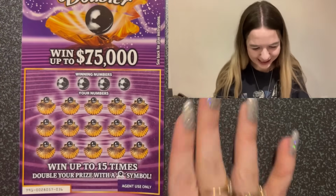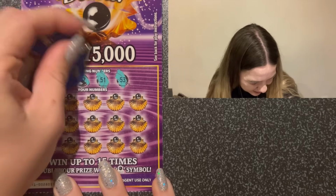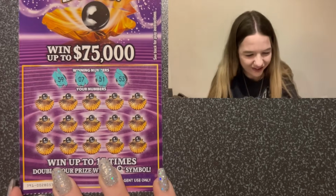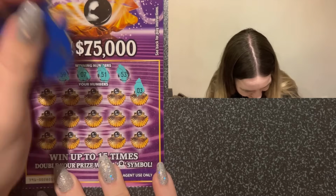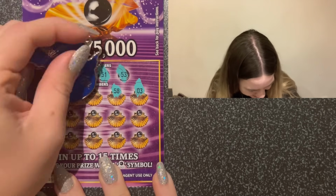Oh, we're running out of tickets. We are running out. The pile's getting smaller. All right, ticket 36. We got 53, 51, 7, and a 59. All right, come on, 7. Oh, 7 or 50s. Okay, we... Nah.